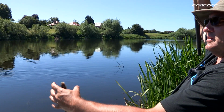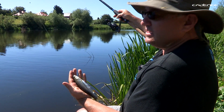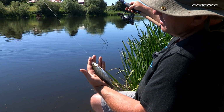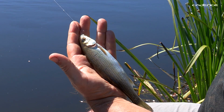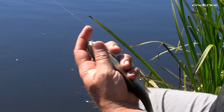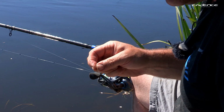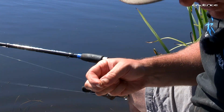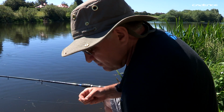Well, it's not proving to be easy, but I'm building up a nice weight of these dace, odd roach, and those small perch. I suppose that's been a better stamp of dace today, about 3 ounces. I've had them up to about 6 ounces and plenty around about the ounce mark. Obviously it's very bright. We're fishing in the middle of the day and it's often the hardest time, but I'm just pleased that we're still getting bites and putting fish in the net.